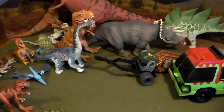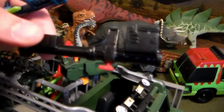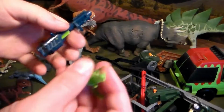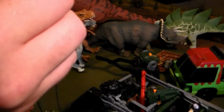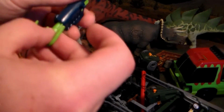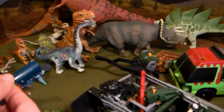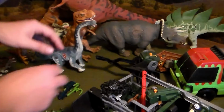So that's pretty cool. So here it is, the full Jurassic Park The Lost World Humvee playset, along with everybody's equipment inside of the Jeep. So here's Robert Muldoon's rocket launcher that I was talking about earlier. Ali Settler's hook and gun. And yes, these all do work. I made sure of that. Really don't want to put anything else in there, but they do shoot very well.